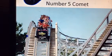Number 5 is Comet. This is probably my favorite wooden coaster at the park so far. I love this coaster. It's a family coaster and I really like it. It's actually pretty smooth for a wooden coaster, and I don't see this coaster getting the RMC hybrid treatment any time soon. This is a very old, classic, smooth coaster.